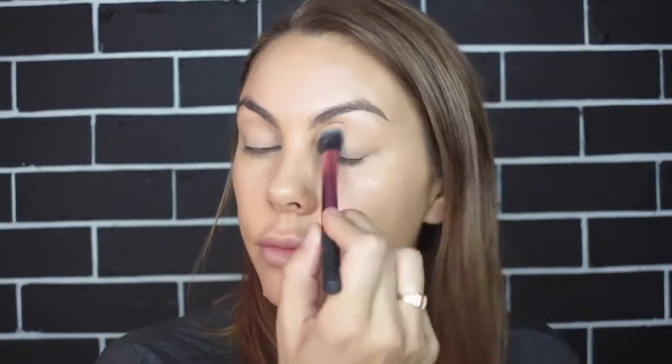Now I'm just setting my eyes with the RCMA No Color Powder just to stop any creases. I'm also taking a big powder brush and just dusting that lightly under my eyes and in my T-zone as well.